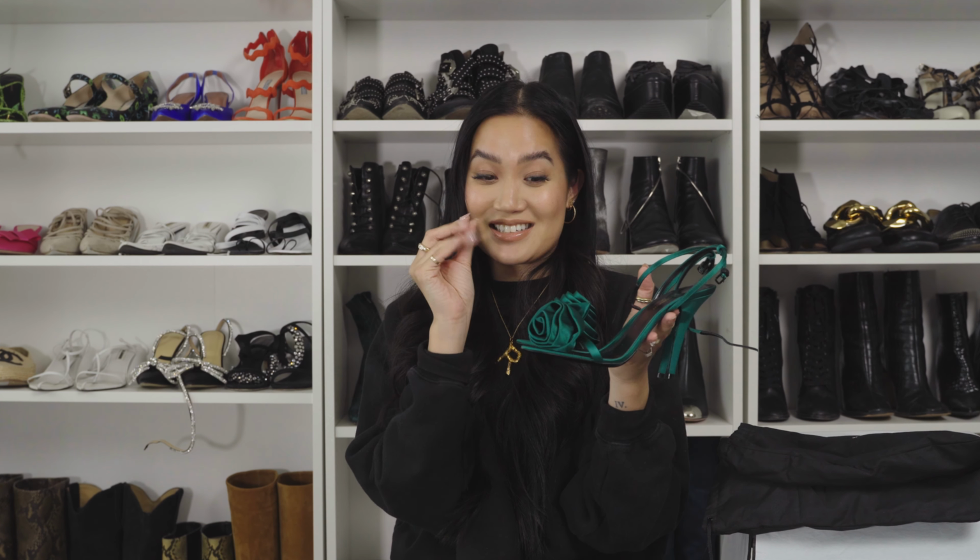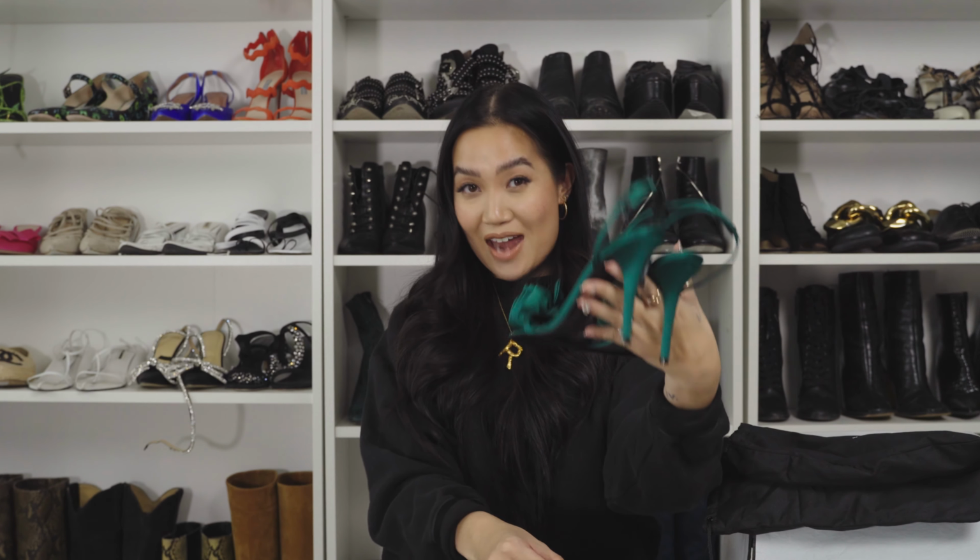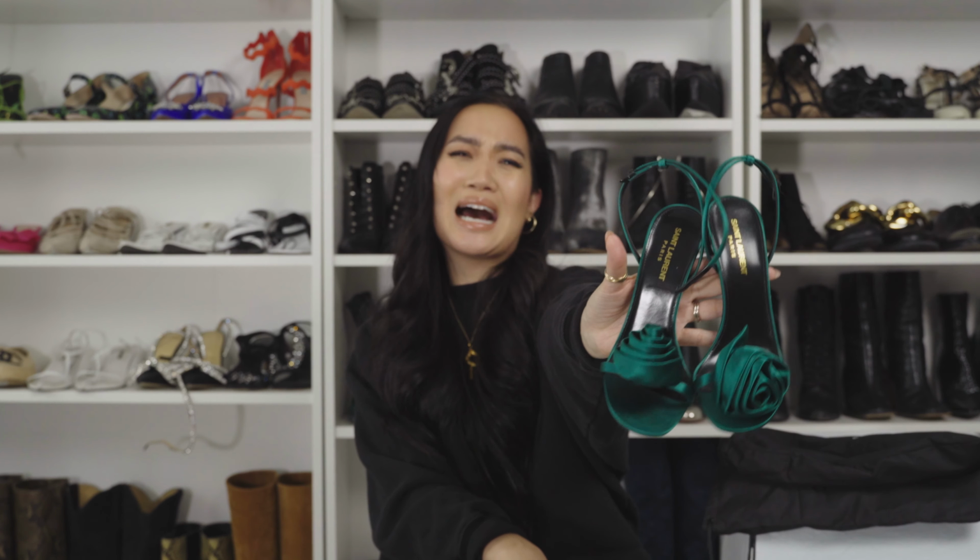You need these. First of all, green is my favorite color. If you guys didn't already know, I love green. I just be buying random green things and hope that I can style them. These will literally go with everything black or plain. I'm a big t-shirt and jeans gal, and I like to jazz up my looks with shoes. So you guys are gonna be seeing this a lot in the summer if we could get on some patios. Girl, oh my god, aren't they so good? They're so good.